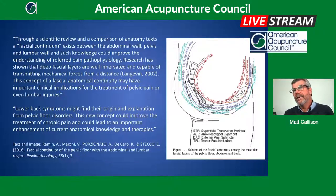So you can see here with this representation is that each one of these fascial layers from the pelvis to the abdomen to the back and going all the way up to the respiratory diaphragm communicate with one another. And this is the important thing to take away from this, looking at, as an acupuncturist, what points can we use for low back pain? It's not just putting needles into the low back. What other tissues does that low back actually communicate with?